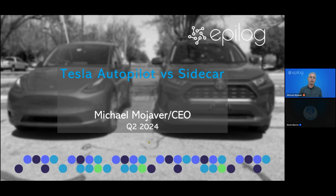But I compared it more to manual transmissions versus automatic transmission. For those of you who've had an opportunity to use both, once you've been introduced to automatic transmission, you'll never go back to manual because it's just extra work. As a human, you shouldn't be going through this labor of changing gears. So that's what Sidecar does for steering, and what Autopilot does. So you don't have to steer, and that's a really major improvement to driving.